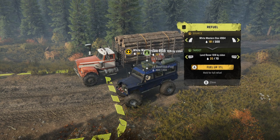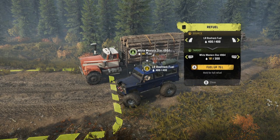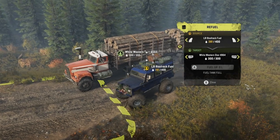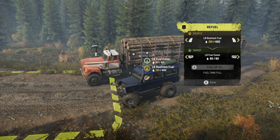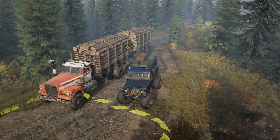Where am I going into? I am going into the White Western. And I want it to come out of a fuel supply. Why is that moving? Guess I should put some in there and then turn the engine off because I don't want to take it through.